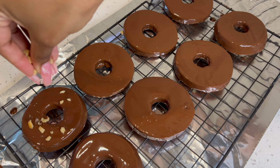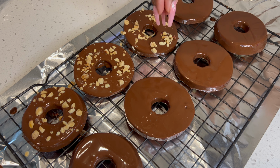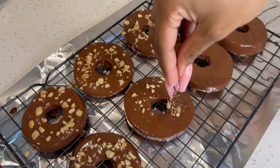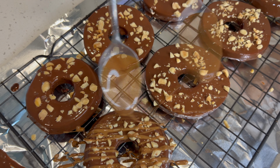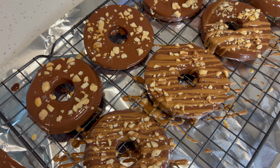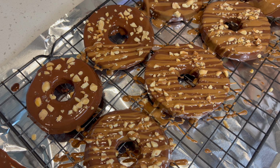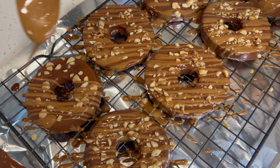Now that all the apples have been dunked in the chocolate, I'm gonna sprinkle with just a little bit of chopped peanuts, okay, just for a little extra crunch. And then I'm gonna go ahead and drizzle on some peanut butter, make it look all aesthetic. I mean, obviously it tastes good too, but like, you know, it's giving aesthetic. And then I'm gonna go ahead and pop them in the freezer.